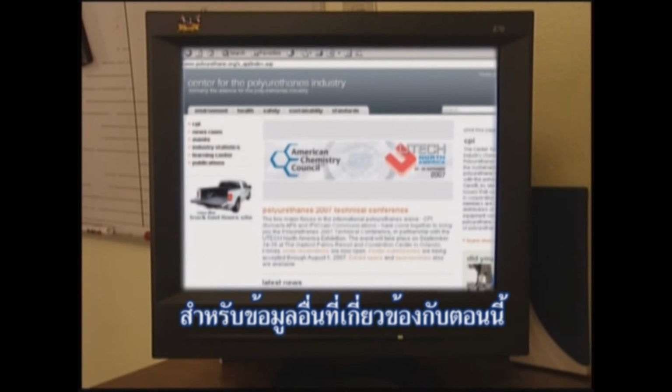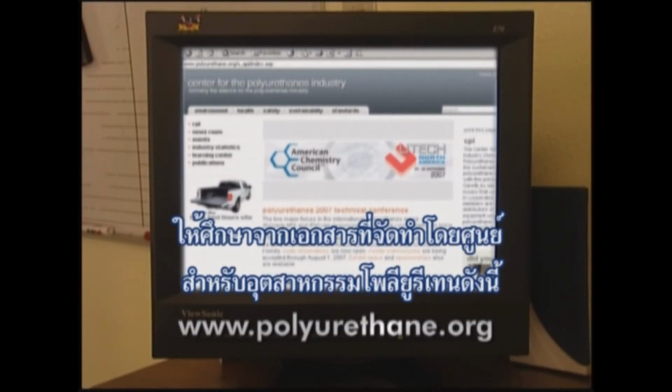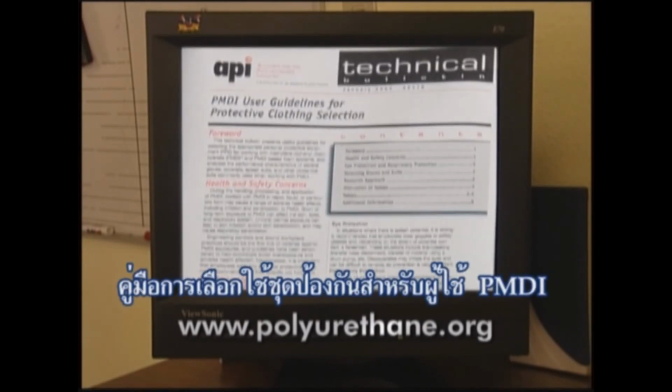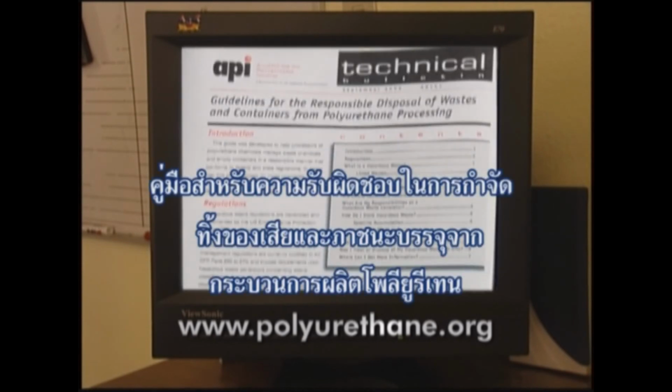For more information on the topics covered in this section, read the following literature developed by the Center for the Polyurethanes Industry: PMDI User Guidelines for Protective Clothing Selection. Working with MDI and polymeric MDI, what you should know. Guidelines for responsible disposal of waste and containers from polyurethane processing.